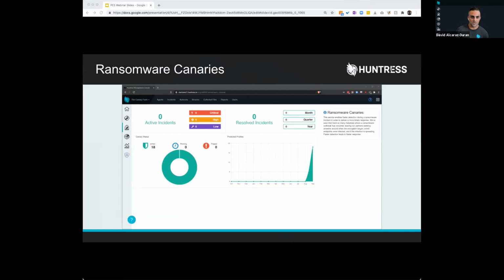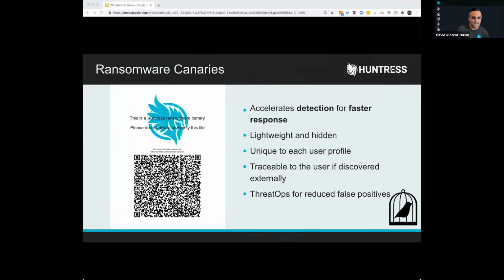The concept of ransomware canaries is not a new way of alerting for possible ransomware, right? This has been around for a while, but we've looked into how ransomware is changing and what needs to be included to make it fully robust and a useful feature. So we place these lightweight canary files that are hidden within your system all around, and we make it so they're basically undetectable to a hacker.